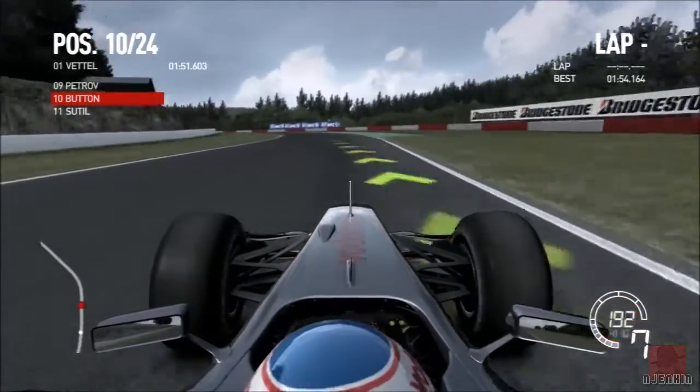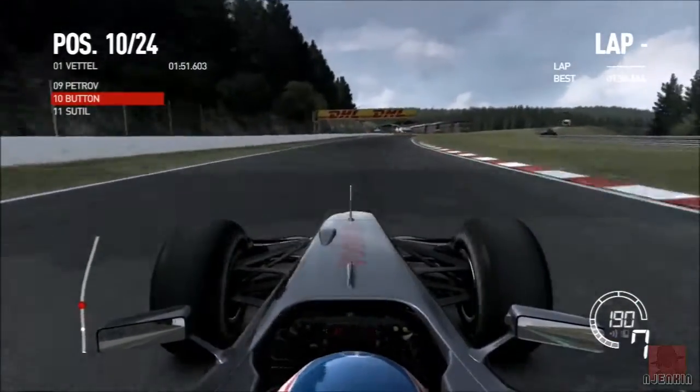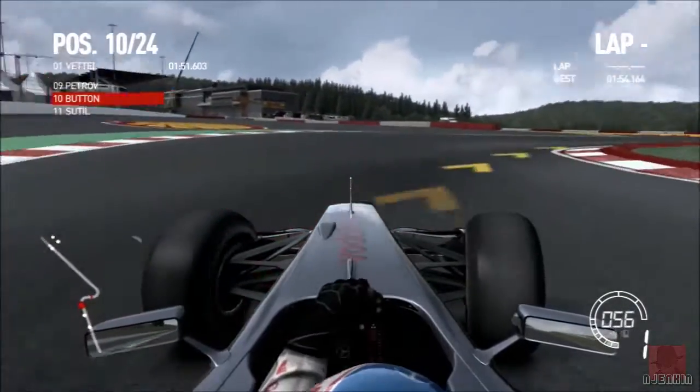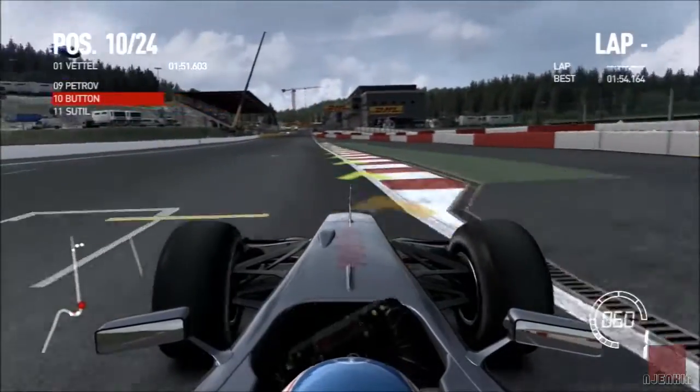In Germany, I did lap my first car, which was Karun Chandhok, to get second place. We won't be lapping anyone on this circuit because it's just so long, unless someone makes a load of mistakes. But I did get lapped in Hungary though. That wasn't a good thing.